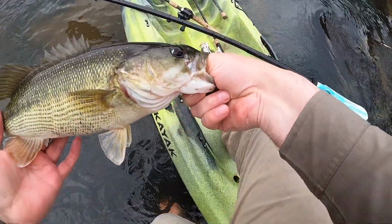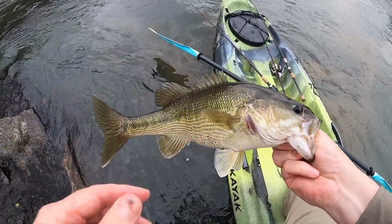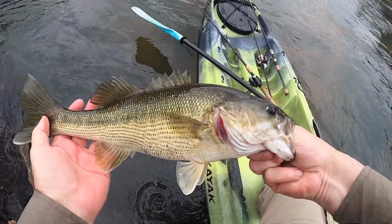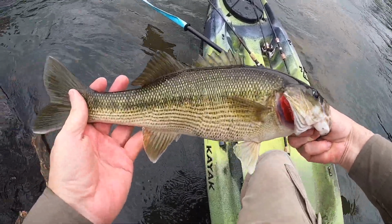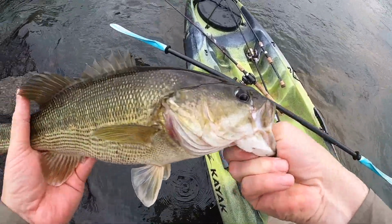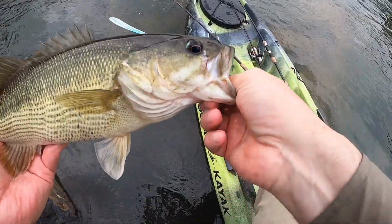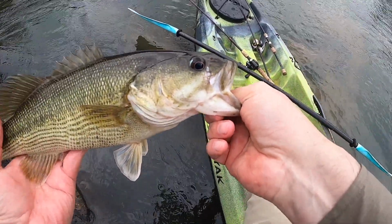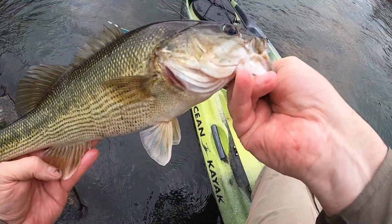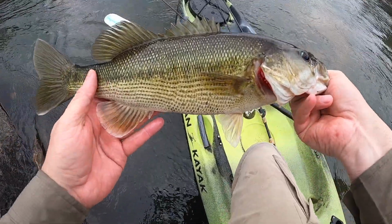Oh, actually, this is a Tallapoosa Alabama hybrid. You see those white fin margins on the outer edge of the caudal fin there? You can see that. He's also got a partial crescent on the back of his eye. So this is an Alabama Tallapoosa hybrid. He's even got a little white on the edge of the anal fin there.